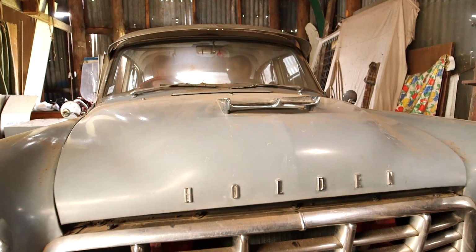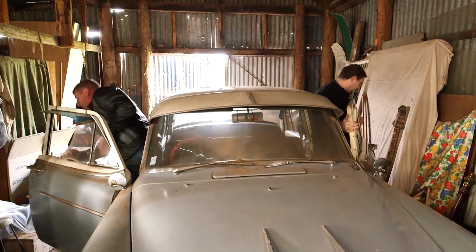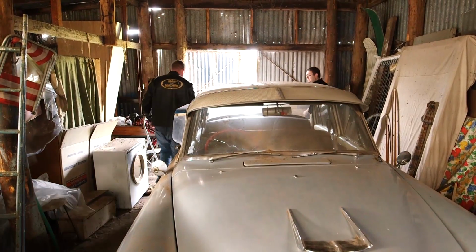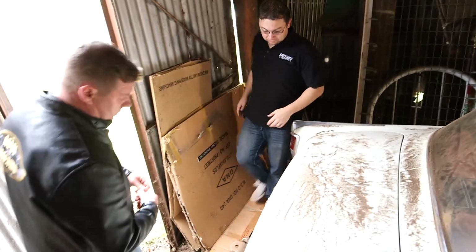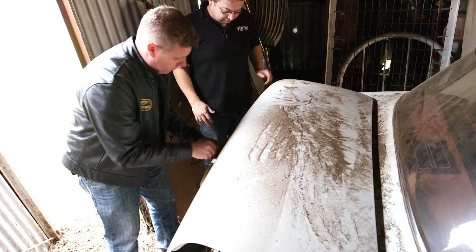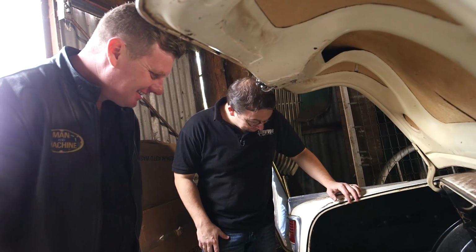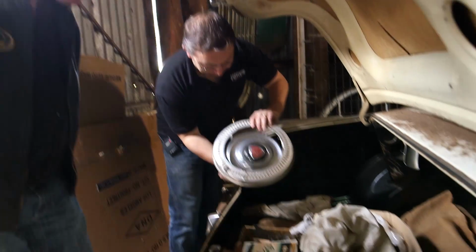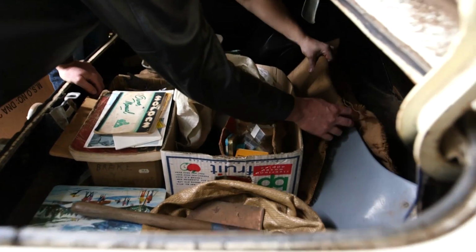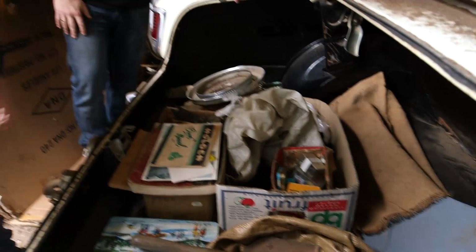How about we check out the boot? Let's have a look. Oh, a bit of a treasure trove. A few bits and pieces. Wheel trim, hubcap. Hey, are they spats? Looks like it. Yeah, wheel spats. Oh, awesome. I love spats. Owner's manual.